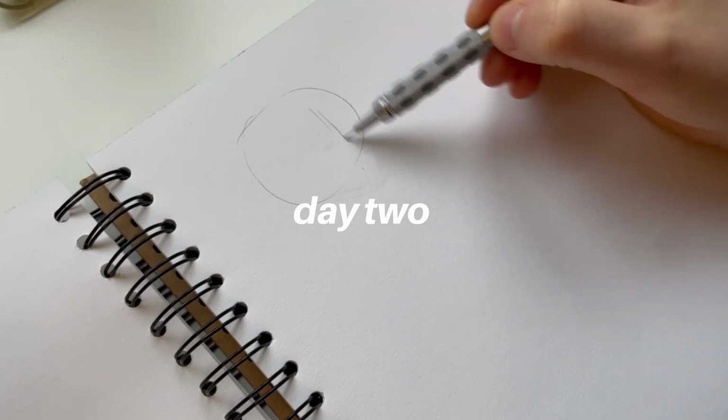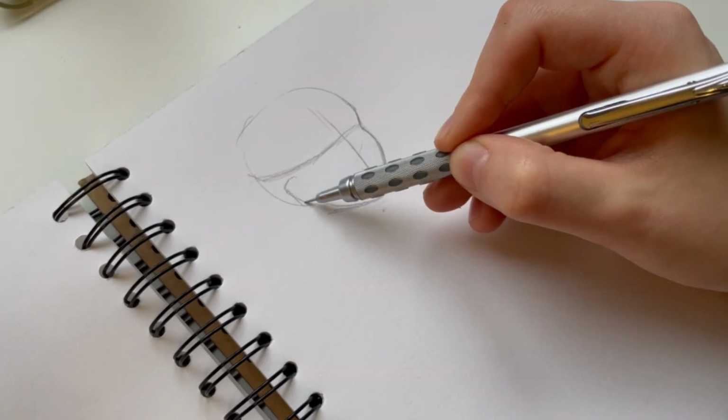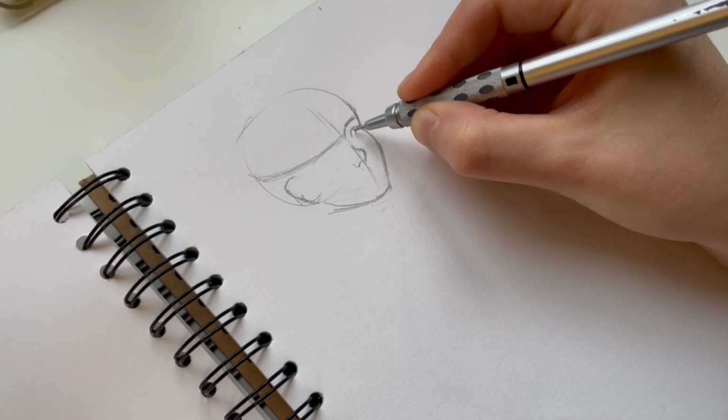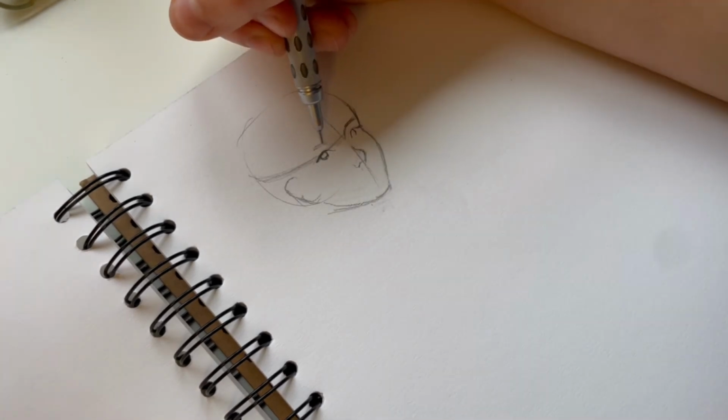Okay, on to day two. Going into this day, I still wasn't comfortable with my drawing skills, so again I chose a very simple reference. I ended up not having fun with it at all, and I didn't even finish the drawing. Like, I was halfway through the hair and I was getting so bored of it, I just stopped.